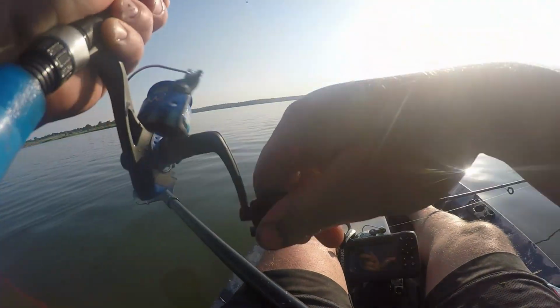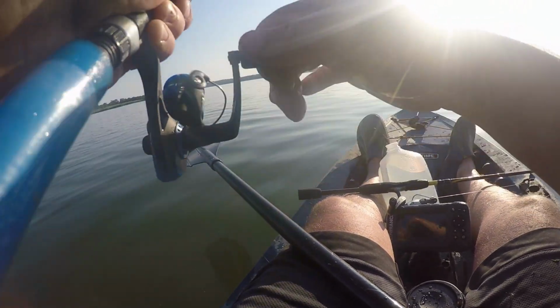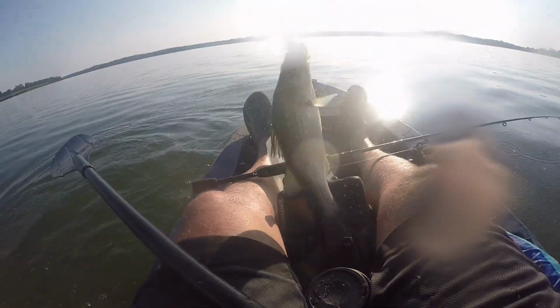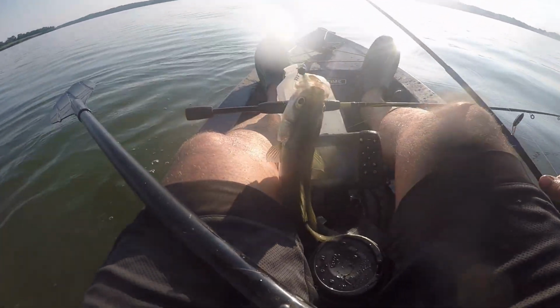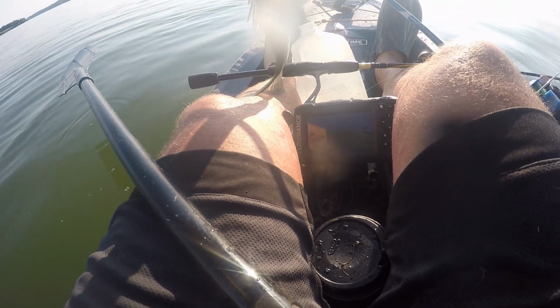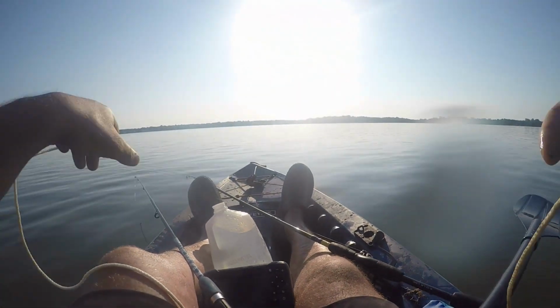All right, we're on another one. Another solid white bass, absolutely destroyed this swim bait here. I'm gonna get him on the stringer. All right, I'm gonna go ahead and throw these guys on the stringer while we have a little lull in the action.